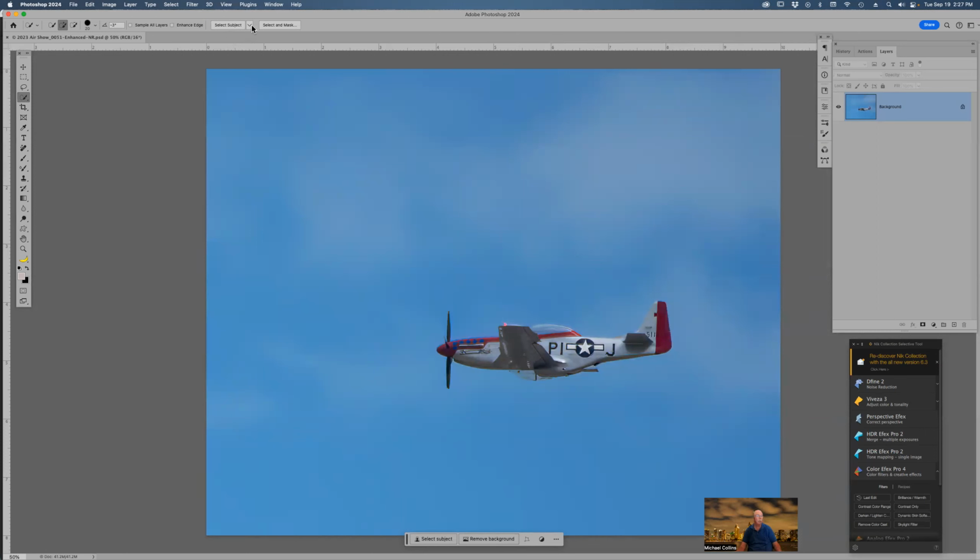I'm in the select object selection tool. They both say quick selection, object selection, and magic wand. Any of those tools, any selection tools, you'll bring up the select subject at the top. The drop down next to it, you have your choice of device, which is quicker, but you get a crappier result, or cloud, which will give you a more detailed result. So when you click on select subject, it takes a little bit longer for the cloud, but it will get you a much better selection, so you don't have to do any extra work.